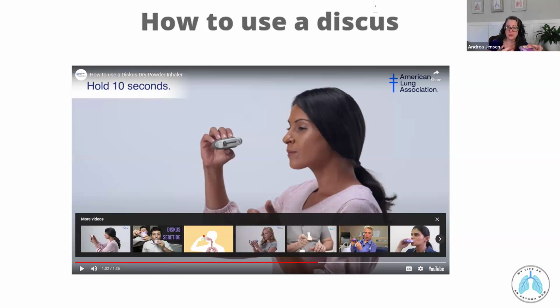Since it has that dry powder, there's a little bit of moisture in your breath. That can be enough to clog it up and cause problems with the dose coming out. And also notice that on the dry powder inhalers you have to breathe forcefully, quickly, and deeply to get it out. There is no propellant in these inhalers. You're the propellant. Your body is the propellant, and you need to do a little extra work to get them out. And that's why these can be a little bit harder for younger kids and older adults.